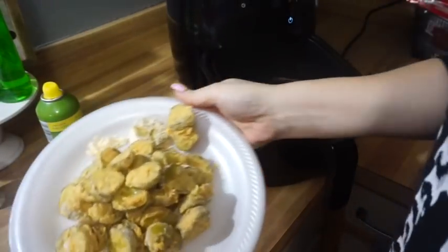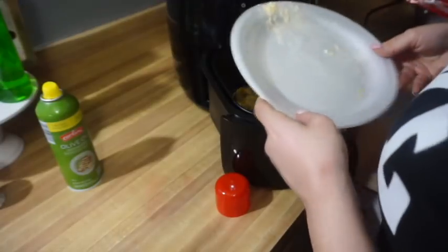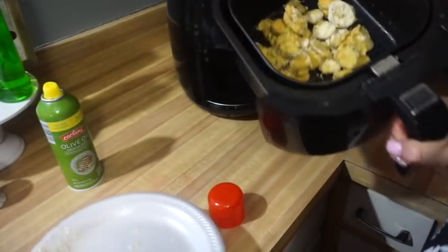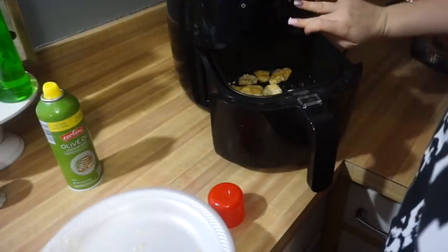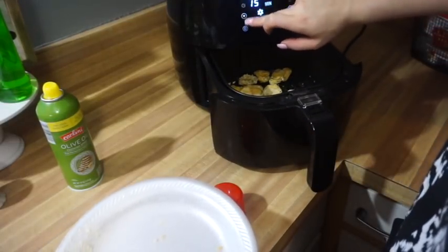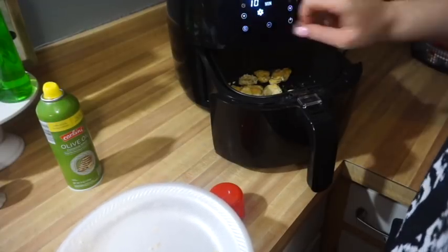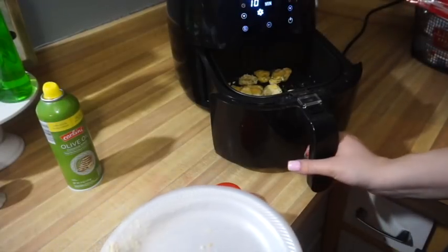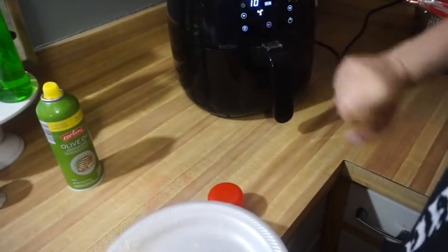Then I'm going to take my pickles and toss them into the basket. I'm going to turn it on. Oh, wrong button. 350. We're going to start off at 10 minutes and see what we're working with.